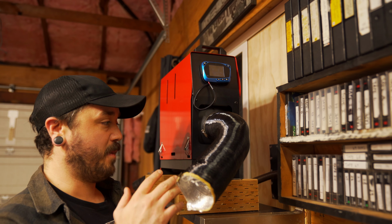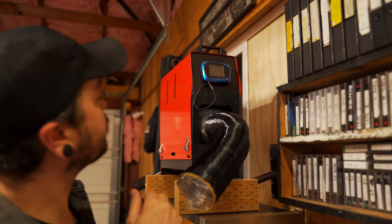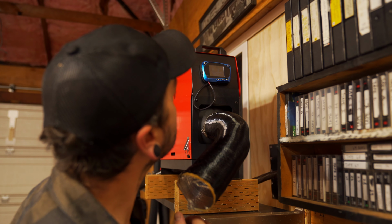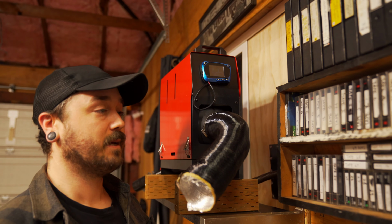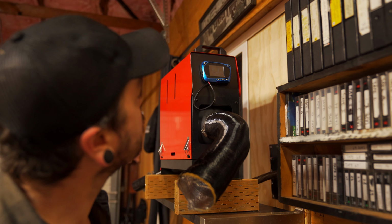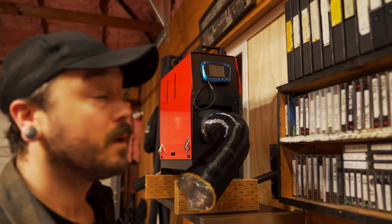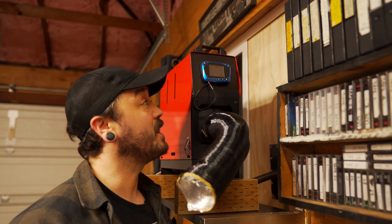It first starts off by priming and shooting diesel into the system, and then it has a glow plug which will get hot and ignite, and then it will start. And it always takes a minute and a half to actually get started.